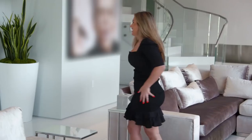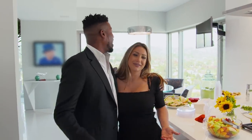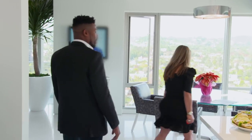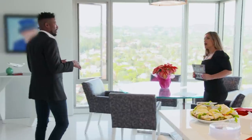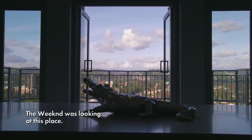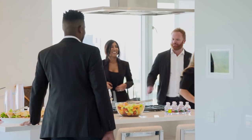Hi. Hello, hello. Okay, I know you have a client. Come on, let's go. Let's get this sold. This view is crazy. I feel like you undersold the view. I know. This is a penthouse for an A-lister. So the weekend was looking at this place. Oh, really? Yep. You got a winner here, Sarah. I got to get to another showing.